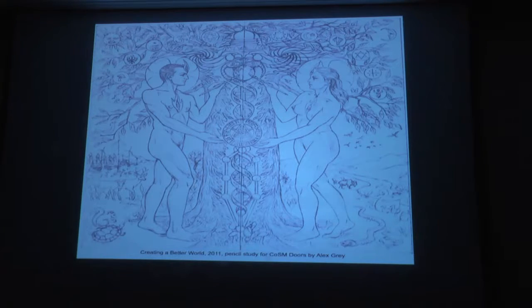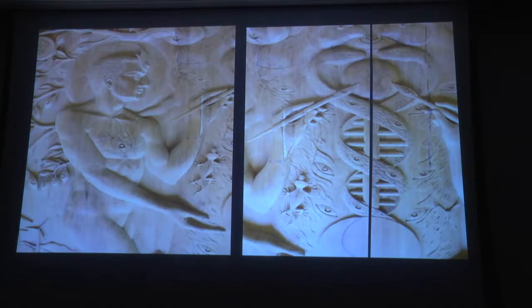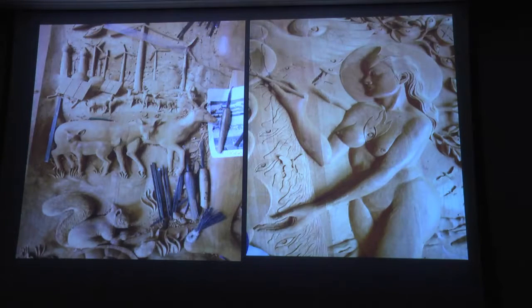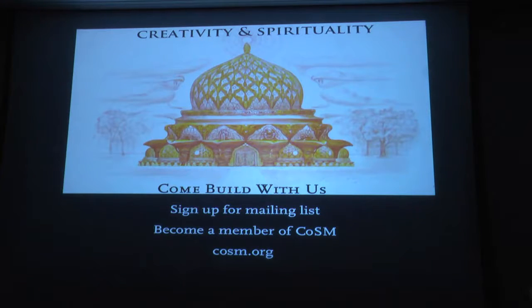It's kind of Adam and Eve. They've come back to the garden. And there's a lot of mushrooms and other trees of life growing in the garden. And they're creating a better world with their little paintbrushes. And there's a lot of nice detail on this, including a solar field and wind turbines and lots of deer and stuff. And you see this idea of the chapel up there that's coming along, which we want to build someday. So, hey, that's us, Cosm.